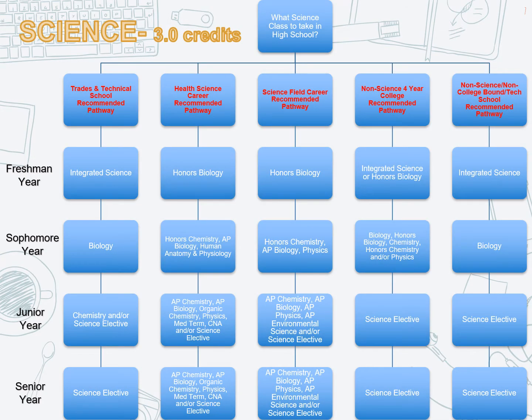You will need 3 credits of science in order to graduate from Hortonville High School. This graphic lays out recommended pathways based on your interests and career plans and how they would align with our science classes offered. So be sure that you are making note of what you have already taken and what you might take in order to follow along the pathway that you plan to pursue after high school. If you have any questions too, please see your counselor. We'll be able to help you out as well.